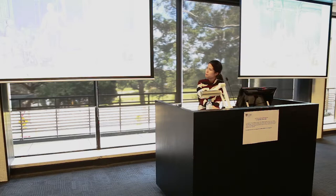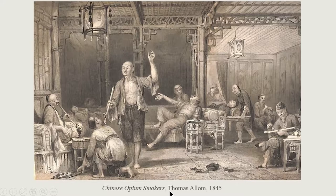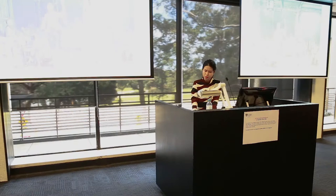And also this one, the Chinese opium smokers. It's very interesting because look at the time, it's 1848. And the first Opium War in China was from 1839 to 1842. It's actually right after the first Opium War. But in Allom's books, he rarely depicts war scenes. I read through all four volumes, and only a very small portion, two or three, depict the war, but most of them are Chinese social habits, like this, the opium smokers. So he primarily portrays the violence of the Chinese towards each other, and not between the West and the East.